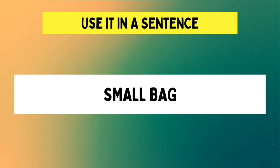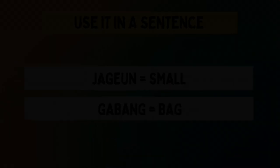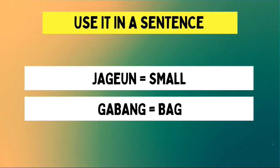Now let's look into this example English phrase. It says small bag. The Korean translation of this is 작은 가방. The first part of the phrase is 작은, which is our word for today, and we already know that it means small. The second part of the phrase is 가방. This is a word that was already discussed on this channel, and it means bag. So when we say 작은 가방, it means small bag. Again, 작은 is small, 가방 is bag. 작은 가방 is small bag.